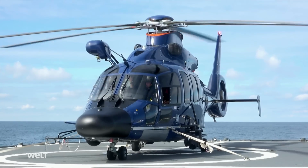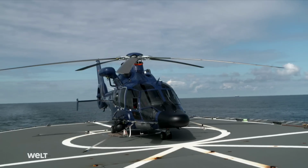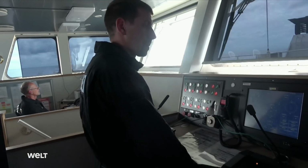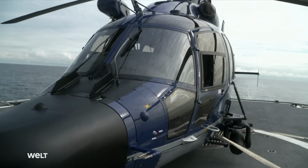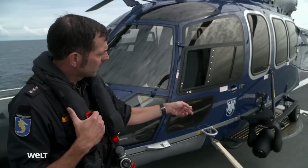Aircraft secured on deck, engine stopped, rotor stopped. Helicopter bunker operation will commence shortly. Smoking and open lights on deck prohibited. The H-155 is also available in a civilian version. The Federal Police helicopter has special equipment.